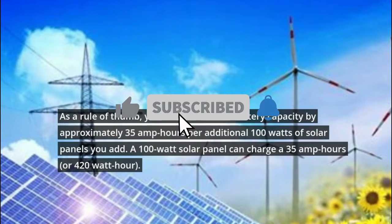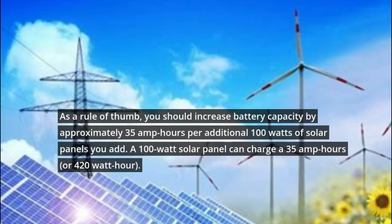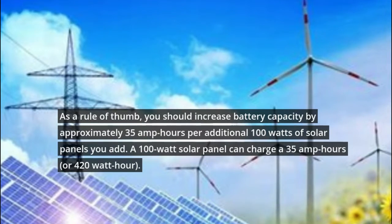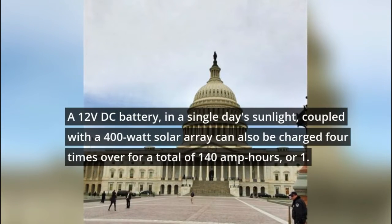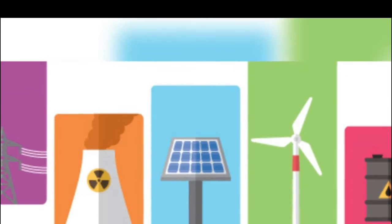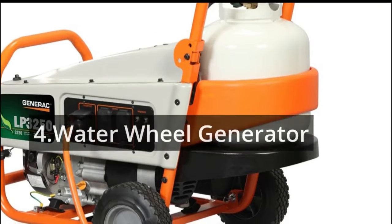As a rule of thumb, you should increase battery capacity by approximately 35 amp hours per additional 100 watts of solar panels you add. A 100 watt solar panel can charge a 35 amp hour, or 420 watt hour, 12 volts DC battery in a single day's sunlight. Coupled with a 400 watt solar array, it can be charged 4 times over for a total of 140 amp hours, or 1.68 kilowatt hours of stored energy per day, for years. Not a bad return on a modest $850 investment.